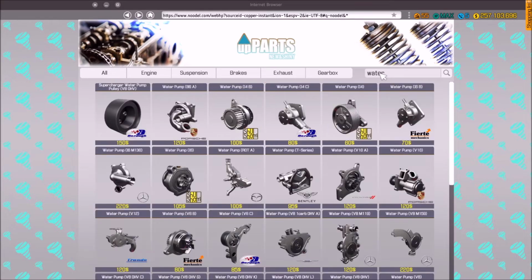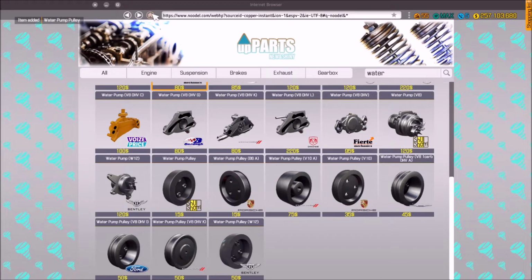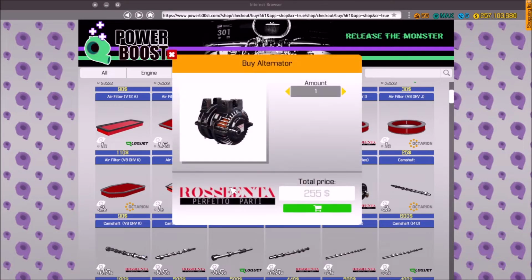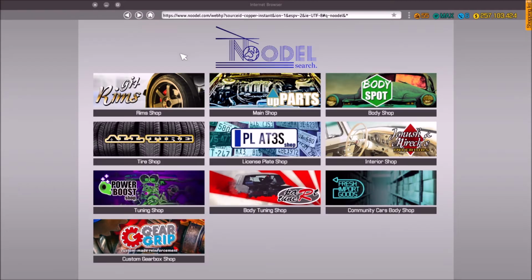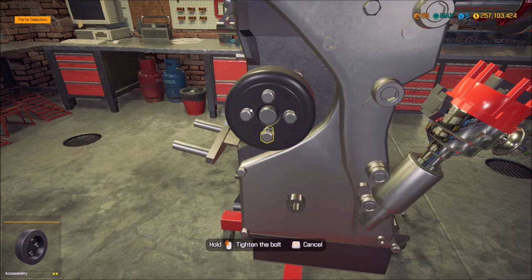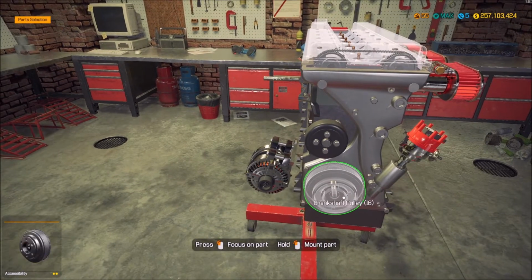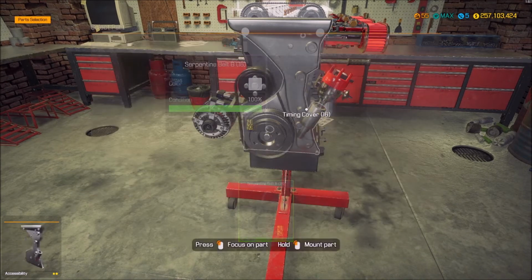Water pump pulley. One of those. Alternator. Need one of those. Hell, what else did I need? I know I needed something else. Water pump pulley. Alternator. Crankshaft pulley I've got. Belt, yes.